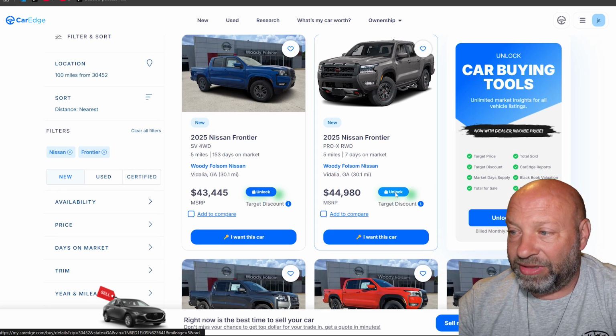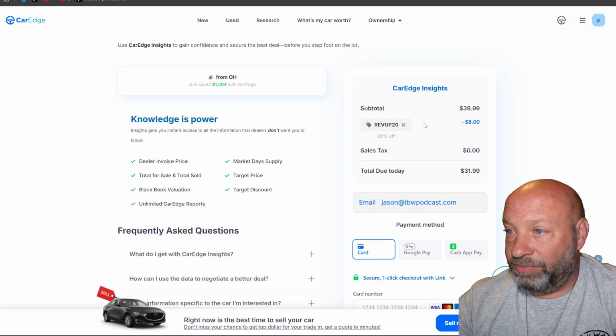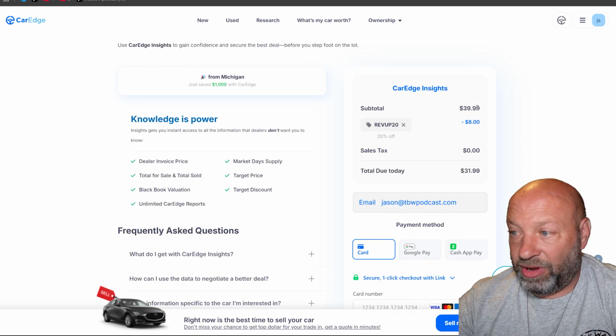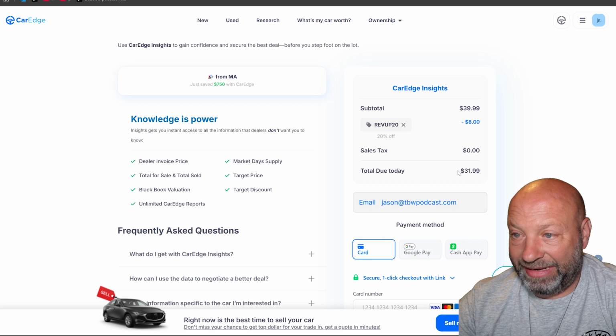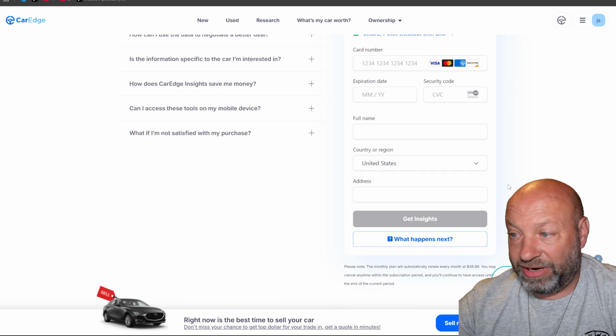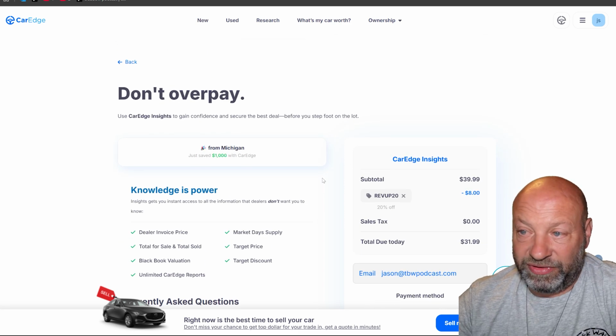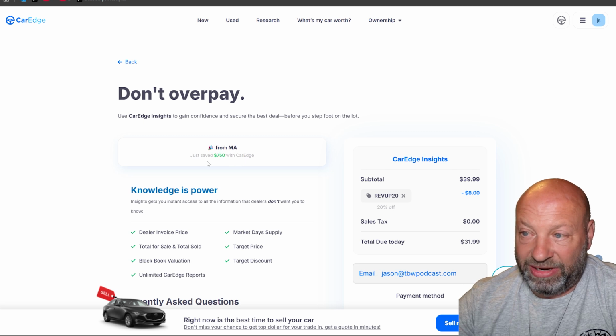What's it cost to unlock that? Well, if we click on it, let's see. Okay, here you go. It's going to say $39.99 is what it normally costs, and they're going to give you a discount, minus $8. So you're looking at $31.99 to take advantage of this. Then you're set, you enter your credit card info and all your stuff, and now you have access to all of the details in here. And you can see rolling right here how much money people are saving when they're buying through CarEdge.